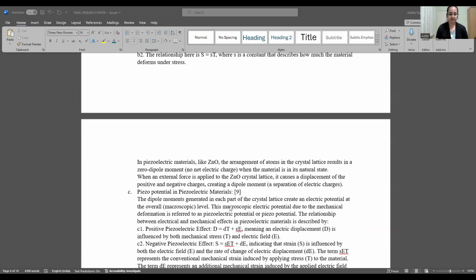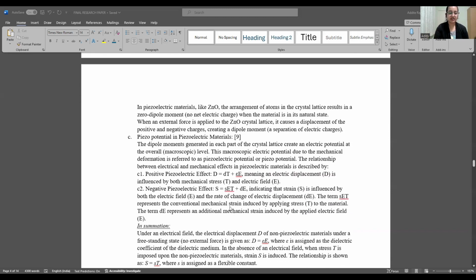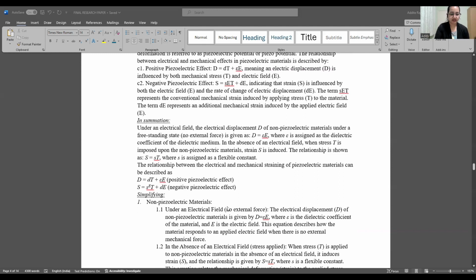or simply piezo potential. This potential generated depends on the stress given by the wind and can be calculated using the formula dT plus epsilon naught E, where T is the mechanical stress, epsilon is a property of the material called the dielectric coefficient, and E is the electrical field applied to the material. The dielectric coefficient indicates how easily a material can become polarized under the influence of an applied electric field. Materials with a higher dielectric constant are more effective at storing electrical energy in an electric field. It lies between 8 to 10 for zinc oxide but can change with a variety of factors such as temperature, pressure, etc. In a nutshell, we got another type of energy that can be generated if the windmill is piezoelectric.